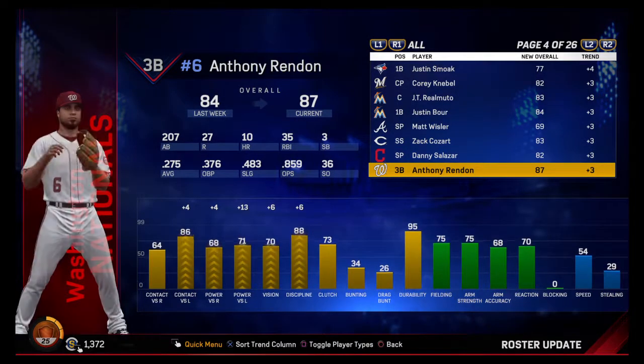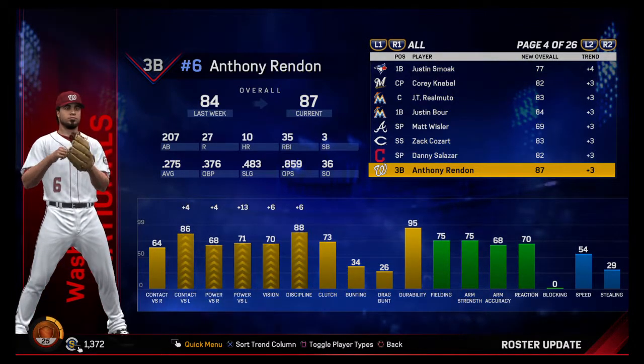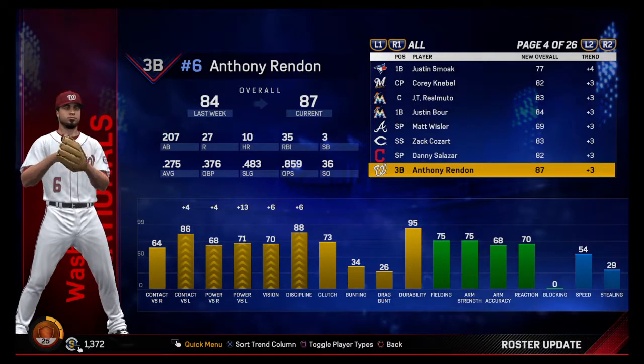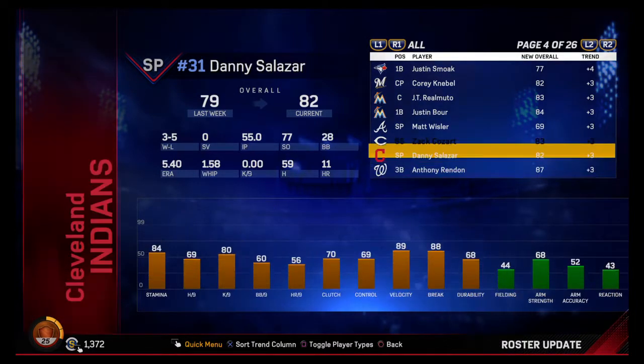You have Rendon, who went up to an 87. So honestly, you probably don't even need a third baseman or a first baseman if you're trading with the Nationals. And with the whole Bryce Harper situation, boom, you got three positions completely figured out. But salary-wise, you might want to trade one of them away.